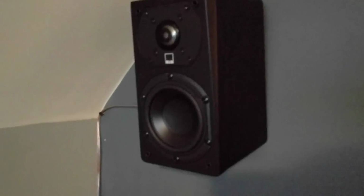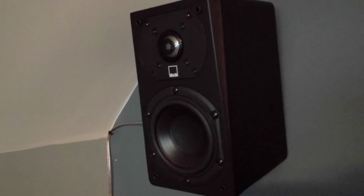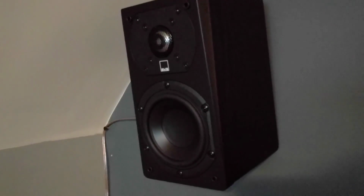The side surrounds are dual DC 365W in-walls containing a 6.5-inch woofer and a 1-inch tweeter. Rear surrounds are SVS Prime satellites. Each have a 4.5-inch mid-range and a 1-inch tweeter.